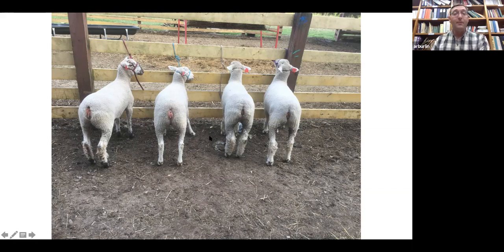Then we can also, sometimes with an Iraq, it can be harder to see that side view. You're going to walk and move, so you look at the three-quarter angle, you start to see that side, walk around front, look at those front legs, and start to make decisions. But most times in market classes, if you're allowed to handle them, you're going to use that handle time to handle that lamb to back up and confirm what you saw with your eyes.